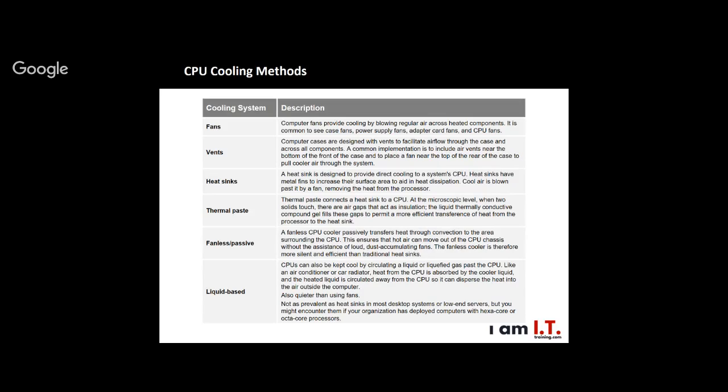So whenever you're asked which is the most common, it's going to be a fan or a combination of a heatsink and fan. But whenever you're asked which is the most efficient, liquid-based is always going to be the answer for that.